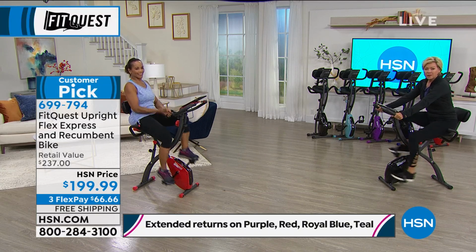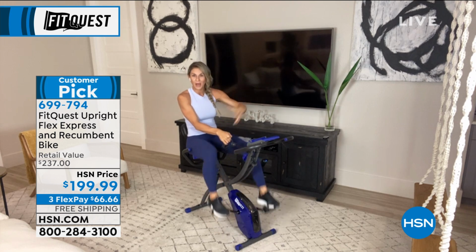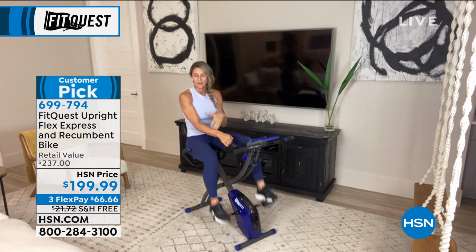Yeah, and there's also no motor. So it works off of you. Your energy propels this forward. And there's 8 levels of magnetic resistance. So this is going to be nice and smooth. It's a smooth wheel motion. There isn't a chain on the bike that you're going to have to worry about greasing or anything like that. And there's not a plug.